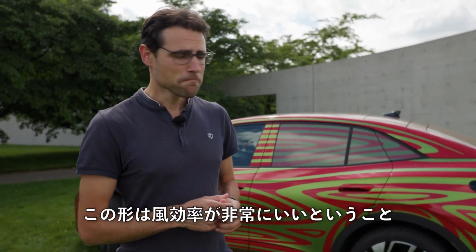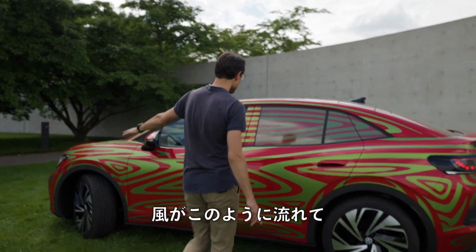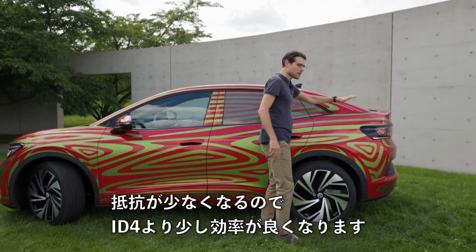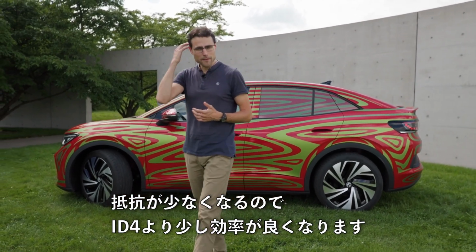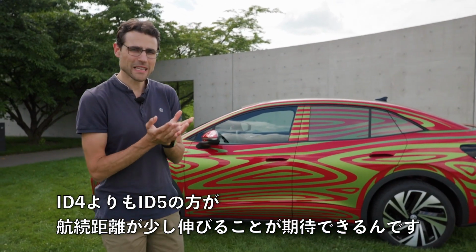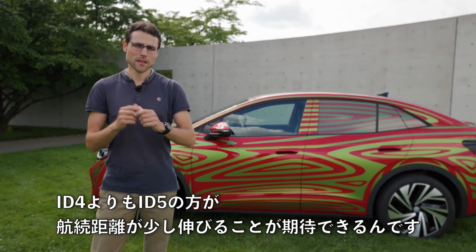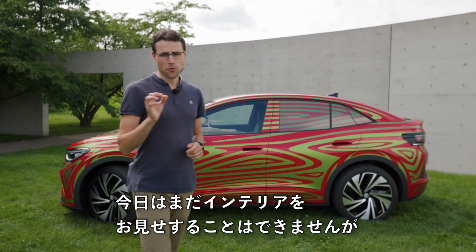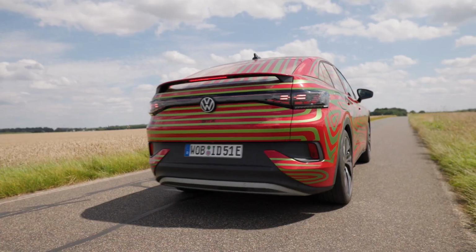What's also interesting, you see this shape here is better for the wind efficiency. So when the wind flows right here, the drag coefficient is actually better. So it will be a little bit more efficient than the ID4. So we can expect a little bit better range with the ID5 here than with the ID4. We cannot show you the interior today yet, but we can drive this thing.